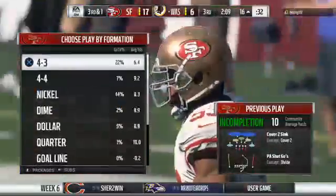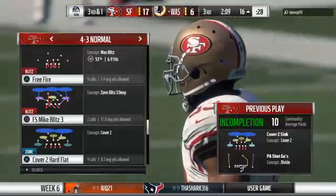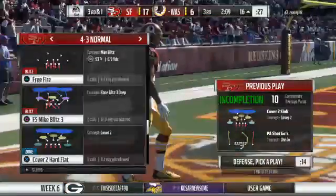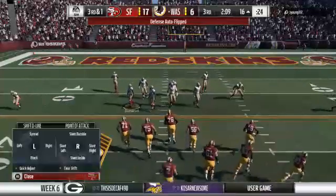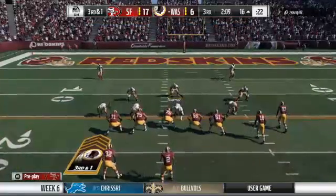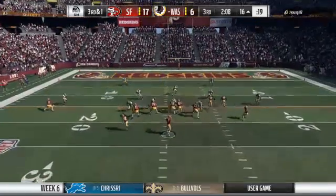What a job by this defense all game long. They've come together and really said, no one's crossing our goal line, and they're definitely not going to start right now. You can just see the dejection. Feel like nothing is working offensively. They'll look to make it 3 for 3 on 3rd down conversions. They need a yard here.